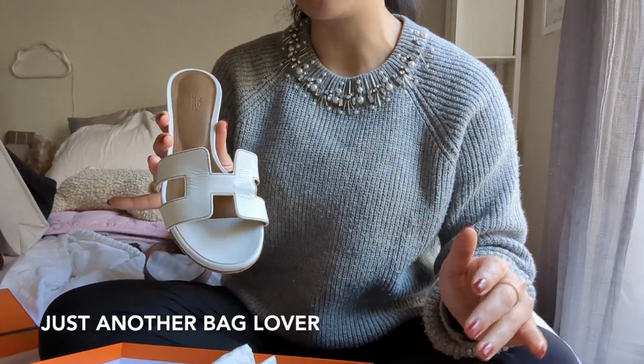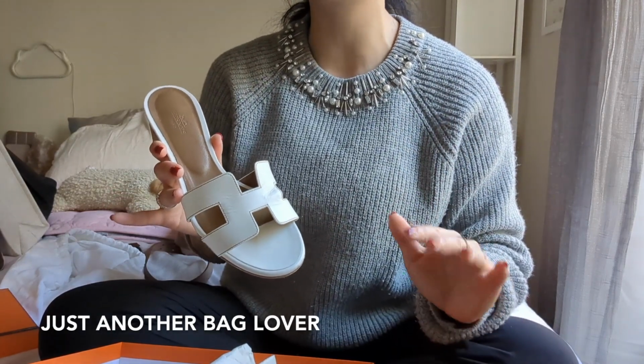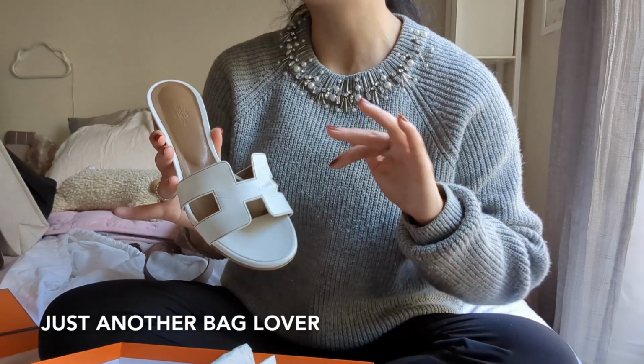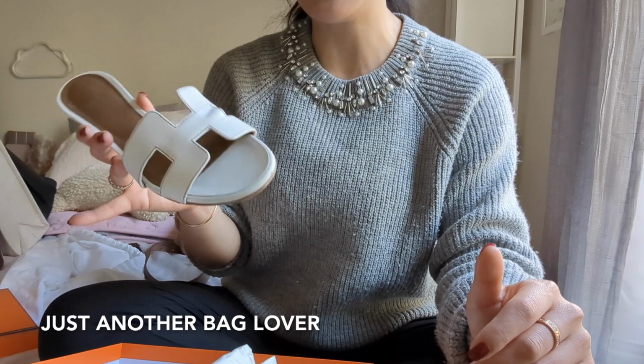I still love the look of these. I'm not getting rid of these. These aren't the most uncomfortable shoe I've worn. I will say they're really good for vacation, or if I know for sure I'm not walking a lot, I will still wear these shoes. But the comfort for me was not there.